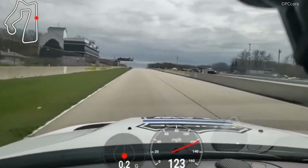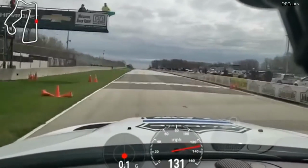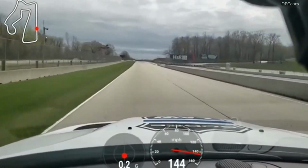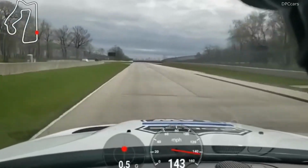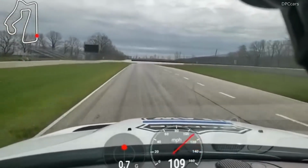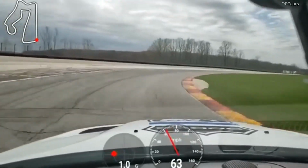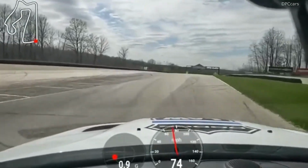The field is divided into classes based on things like price and number of doors. The competitors can make any modifications they want to their vehicle, as long as it remains street legal, and they must run the whole event on one set of tires. The longest event was 10,000 miles in 10 days, while shorter ones would be 3,000 miles in 6 days.